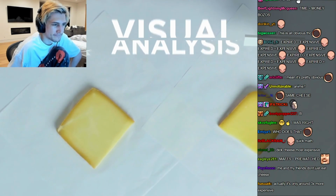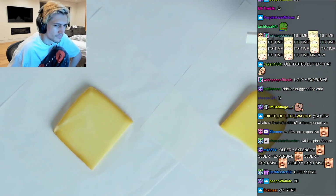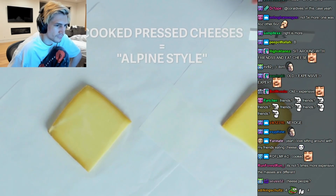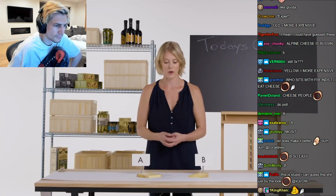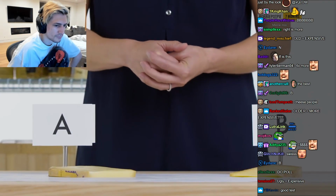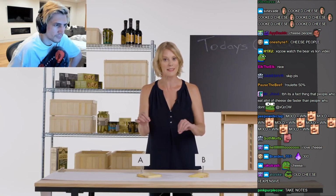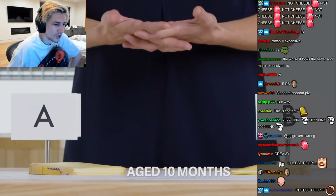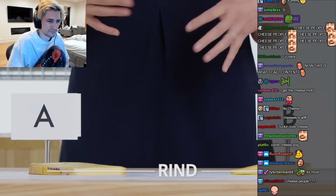Style of cheese, like what are called cooked pressed cheeses. Cheese people call it an alpine style of cheese made in the mountains. I can tell that because they're not moist and creamy, they're firm. They're both aged. They both have little white specks, so they're probably about the same age, probably about 10 months. And they have a similar rind. The rind is a little bit orange.